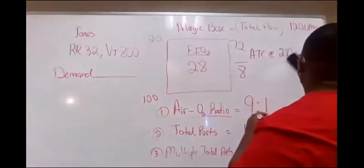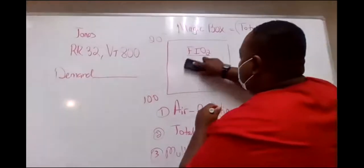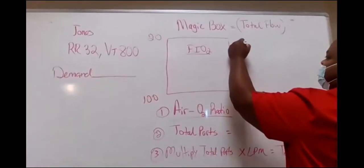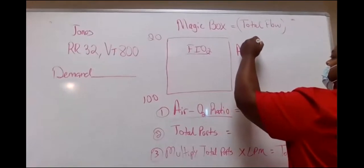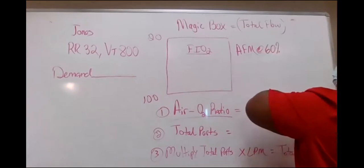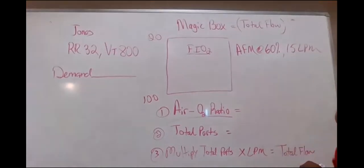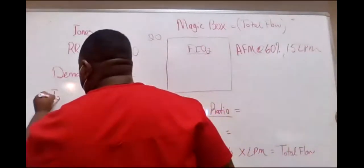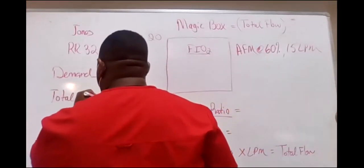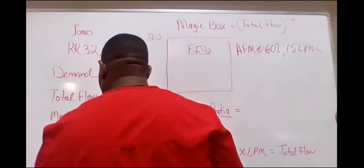And then let's see what we're going to set him on. We got him set up on an aerosol face mask at 60% FiO2 running at 15 liters per minute. I need to know what's his demand, what's the total flow, and am I meeting demand? Yes or no?